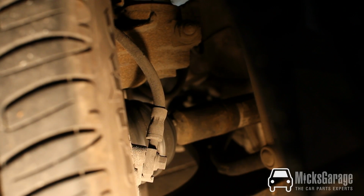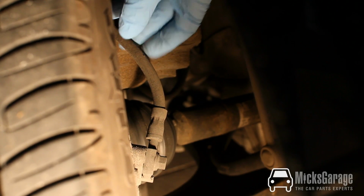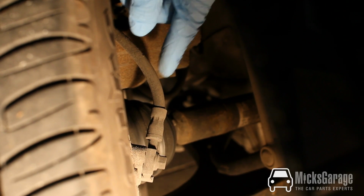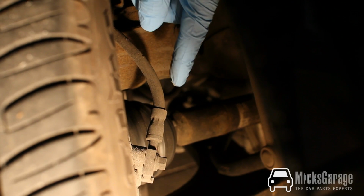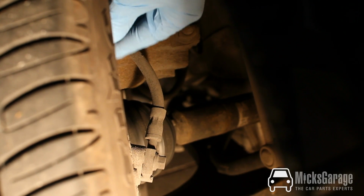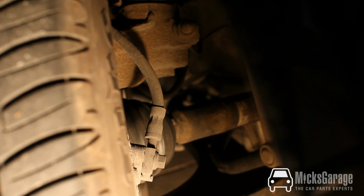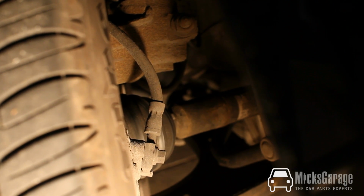Now while you're down here looking at the suspension, it's a good idea to check your rubber brake hoses here. These are a really common cause for failure, and what we're looking for here is perished rubber. Any signs of brake fluid leaking or weeping or anything like that would be an instant fail as well.